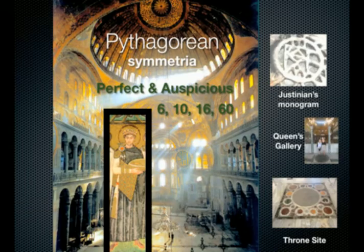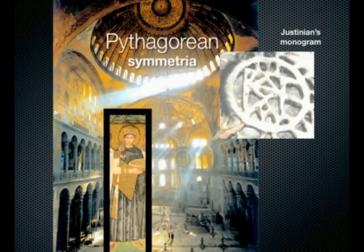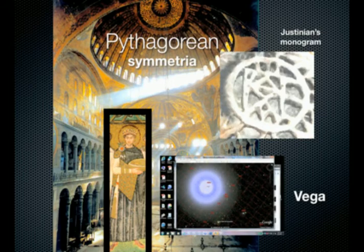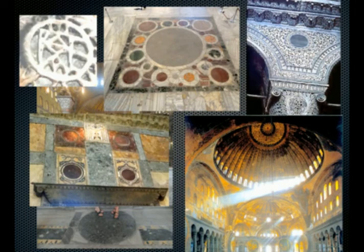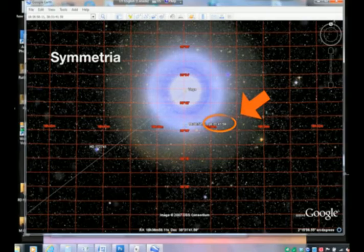So, the symmetry of the Hagia Sophia includes a perfect and auspicious number progression based on 6 and 10, and a visual progression from the small to the large, and indeed the extremely large, from Justinian's monogram right through to the star Vega. And just look at all of the circles which we have seen. Every one of them is connected to Pi, and Pi is connected to the heavens through Justinian's imperial entrance.